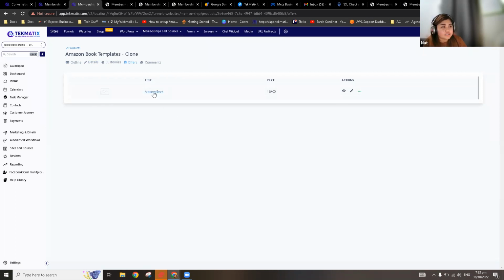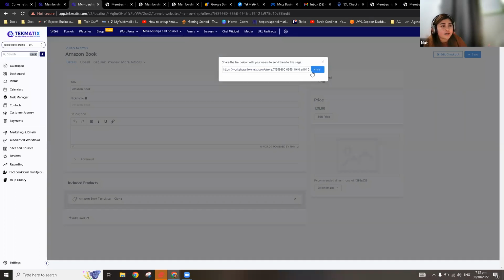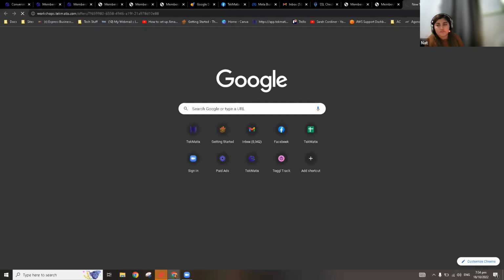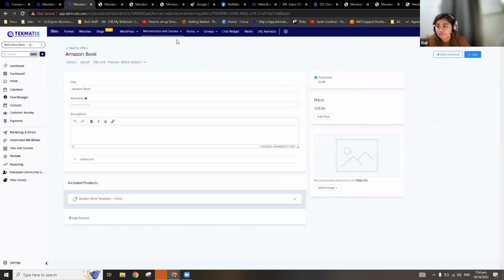So after that, I'll just click on this offer, which is just basically this one. And then get link, copy this one. And this is basically your checkout. If it's a direct checkout, we can also do a sales page for this if this one looks too bland or too simple for you. Yeah. So this is basically the checkout that you can do directly from the offer. So you did not leave the membership and courses site. You can just do the checkout from here.